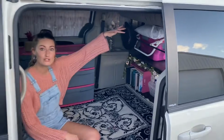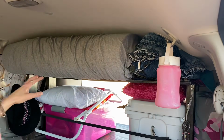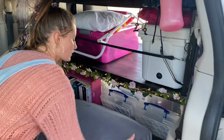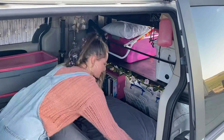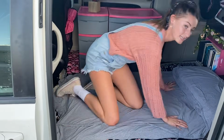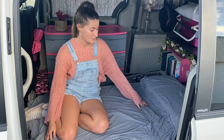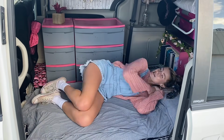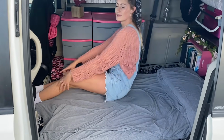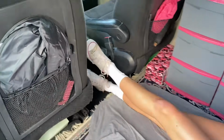Up here is a little loft area that we built, which holds a mattress topper. When it is time to sleep, I pull this down and roll it out, and then I'm good to go for the night. So once I get this out, I can pull my pillows down, get my sleeping bag out, and I'm ready to go. I usually sleep sideways, so I have plenty of space for this, but if I did want to fully extend, my legs can go right in between here, and there's plenty of space for me to lay out comfortably.